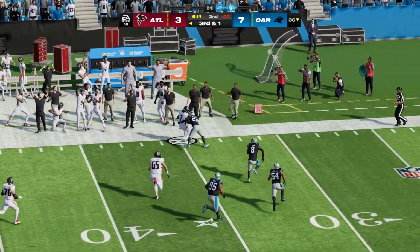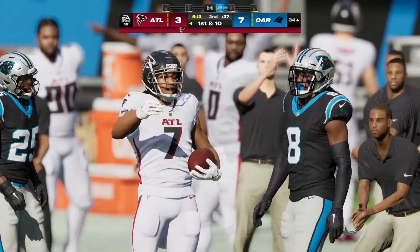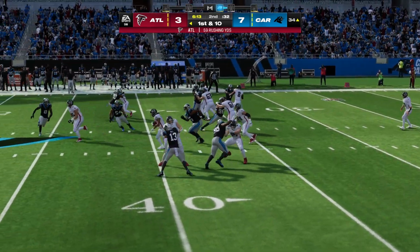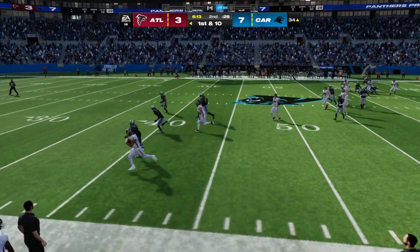And some space here. And he is out of bounds inside the 35. 59 yards rushing for him now, and he's only carried the ball 4 times. Only needed 1 yard. He said, I'll get you more than that. Yeah, a yard, piece of cake, right?